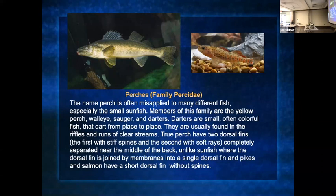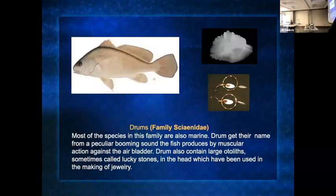And so we have the perch, and there's only one more family in Kansas, and it's the drum family. Again, most drum are found in the ocean, but we do have this one called, guess what? The freshwater drum. What's cool about the drum is they get a lot bigger than this. This mount right here isn't a very big drum, but it is a fish that's pretty commonly encountered.